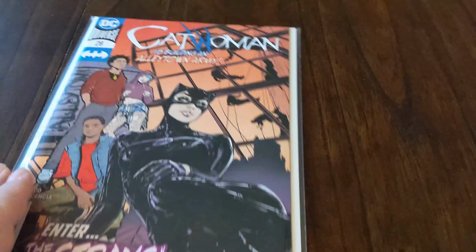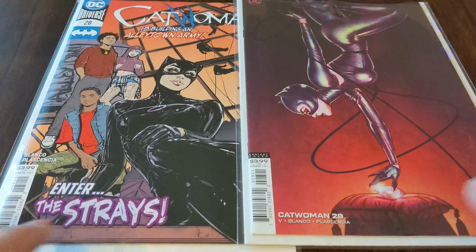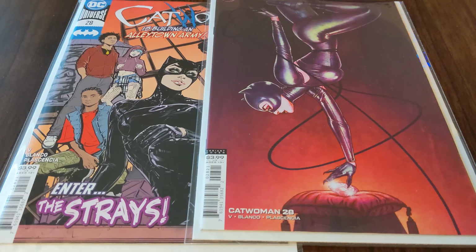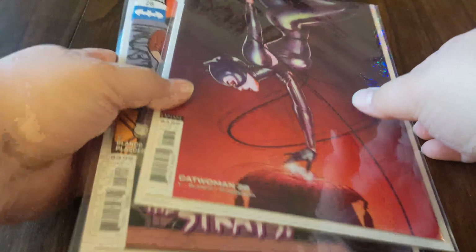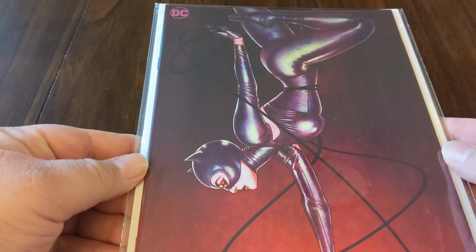I think there was a first appearance in these Catwomans. Catwoman isn't a title I read, but I got the A cover and the Jenny Frison cover. The Jenny Frison cover, I think, is just an awesome cover. Like, the regular cover is whatever, but, I mean, just look at that. That's really sweet.